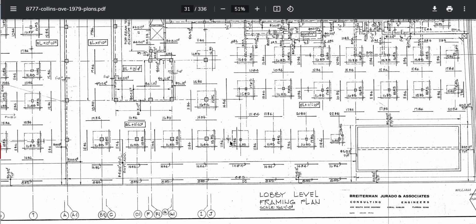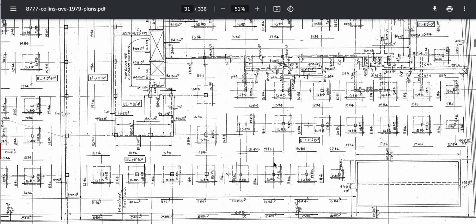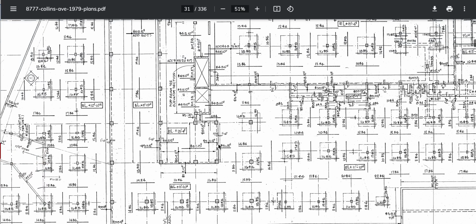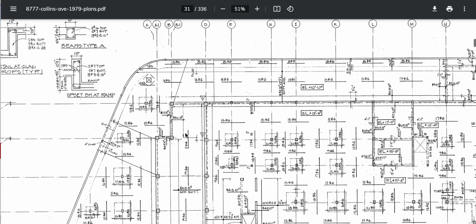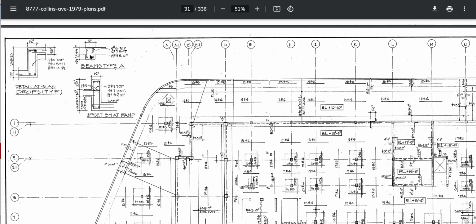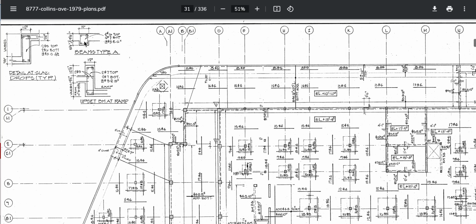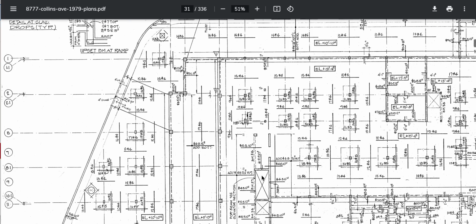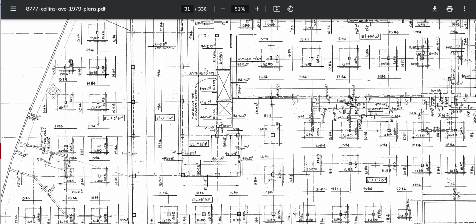We get BMAs even down here in the structural drawing, but then they get bounced out. So I'm like, what's up with the BMAs? Don't give me your definitive answer, all right? If you're going to give me a definitive answer, I find it just kind of trolling, because it's not definitive. What's definitive is this says beam types A. We're assuming it's BMA, but the sizing is definitive here on beam types A. So BMA appears to be beam types A. What's definitive is the sizing.